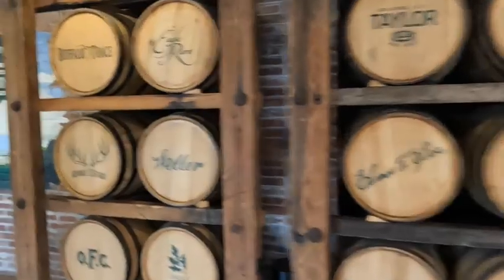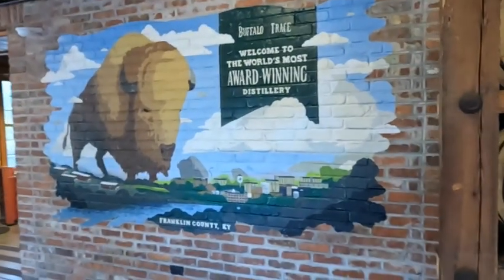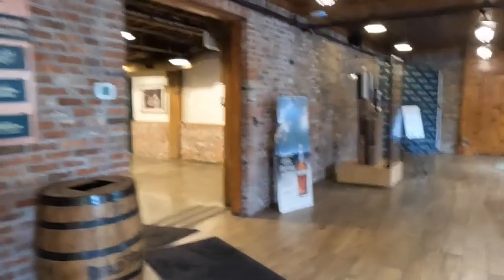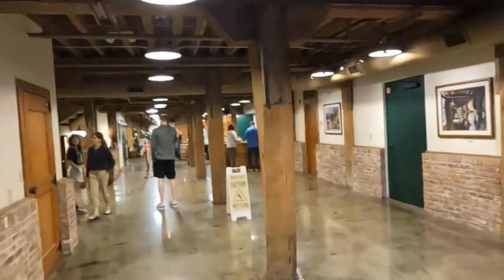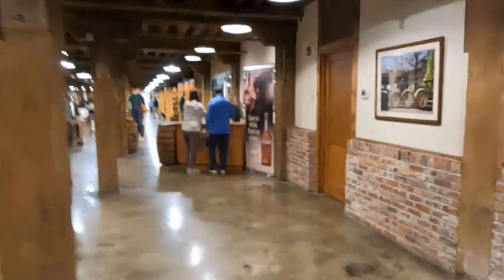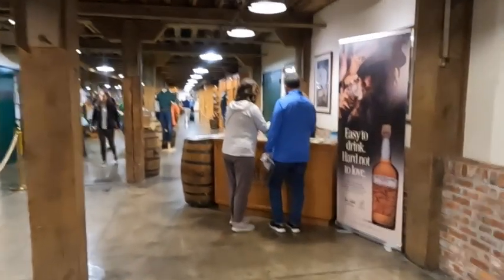Now as we enter here, we're just going to wait for our tour. We've got about a half an hour, and then you head down this way. The gift shop's clear down there on the far end.